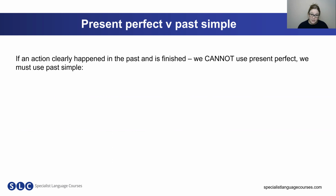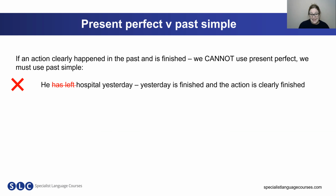So in the OET writing, when you're looking at the case notes and when you're expanding those in sentences, if you're putting the exact time when it happened, then you should think about using past simple. Okay, so we cannot say he has left hospital yesterday, because yesterday is finished and the action is clearly finished. If we didn't have the word yesterday, then it might be a possible phrase to use, meaning he's left hospital, he's at home now. But if you put the time marker, use past simple. He left hospital yesterday, past simple.